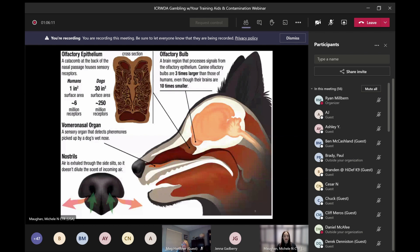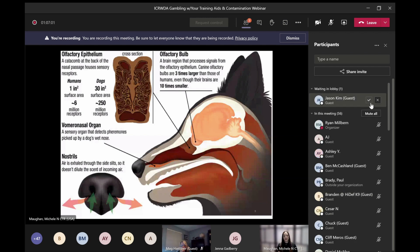Why are dogs so good at what they do? As Jenna and I like to say, they were built for this. They have an olfactory epithelium that has this catacomb structure, if you see by the cross section there, that has these nasal passages that house millions of sensory receptors. They have an organ, the vomeronasal organ, that humans don't even have. And that organ is specifically for olfaction. It's a sensory organ that can detect pheromones that are picked up by a dog's nose. So when they say that dogs can sort of smell each other's arousal states or their feelings or all these other things, they have an organ that's, again, specifically evolutionarily designed for that function. We don't even have it.